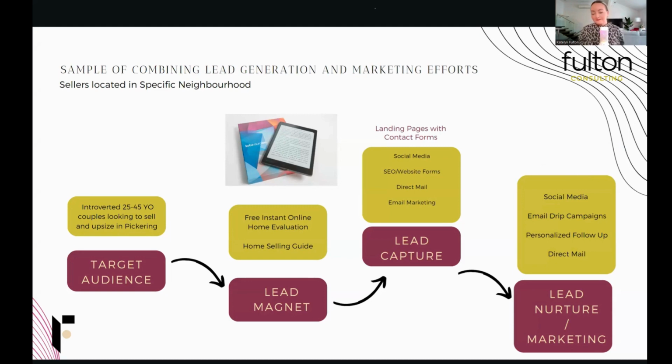So sellers is who I prefer to work with, located in a very specific neighborhood. I've even narrowed my target audience down further from that. I want to work with introverted 25 to 45-year-old couples that are looking to sell and upsize in Pickering. That is my audience. An introvert is a very specific type of person, because I know I'm sitting here talking to over 100 people right now. My target audience, I want to work with people that are introverted like me.